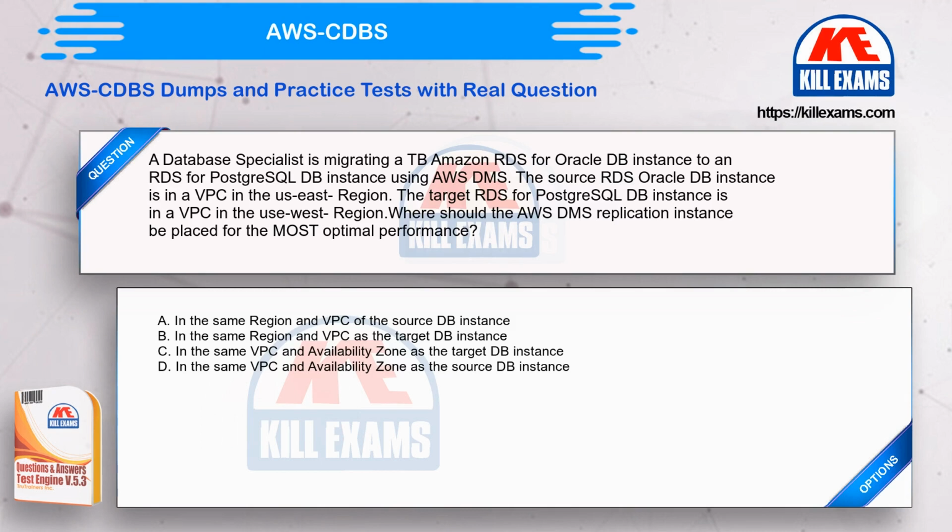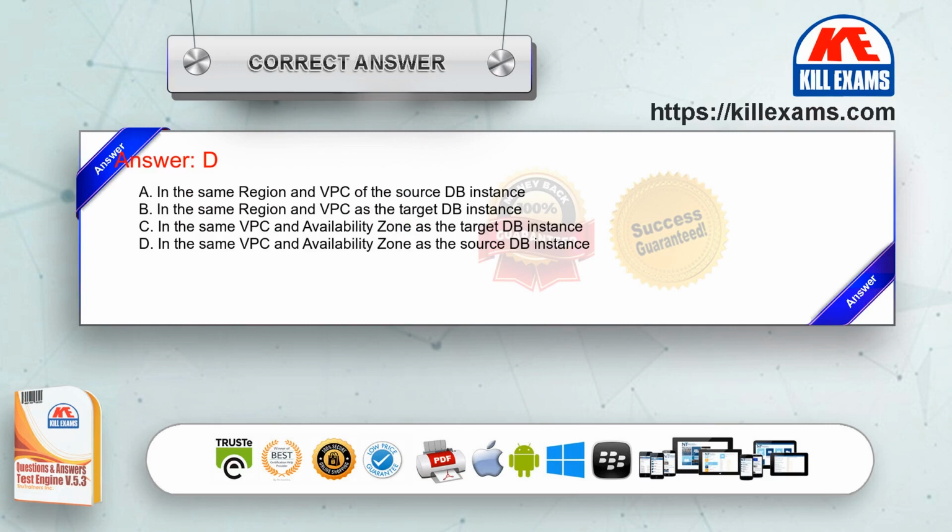Option A. In the same region and VPC of the source DB instance. Option B. In the same region and VPC as the target DB instance. Option C. In the same VPC and availability zone as the target DB instance. Option D. In the same VPC and availability zone as the source DB instance. The correct answer is option D.